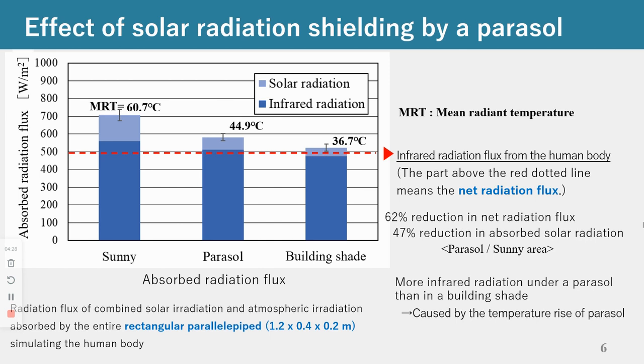In these three cases, the mean radiant temperature is about 60 degrees C in the sun area, 45 in the parasol, and the building shade has the lowest value, less than 37 degrees C. And this line is the infrared radiation flux from the human body. The area above the red dotted line means net radiation.